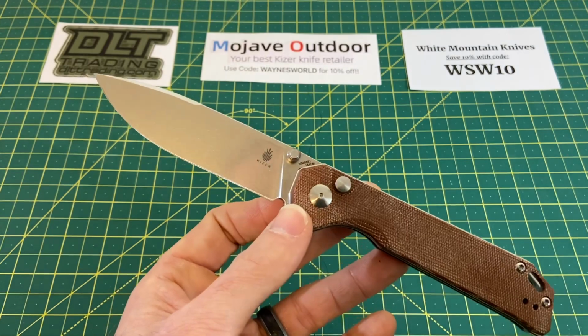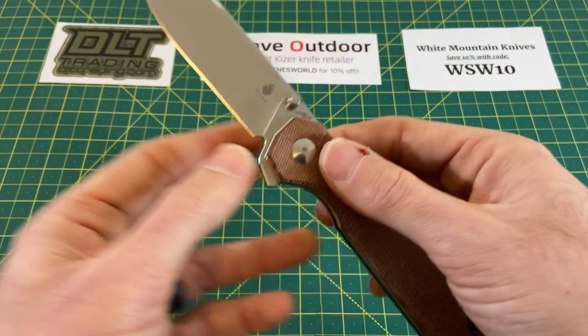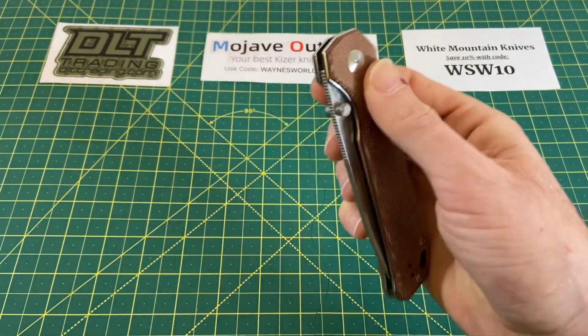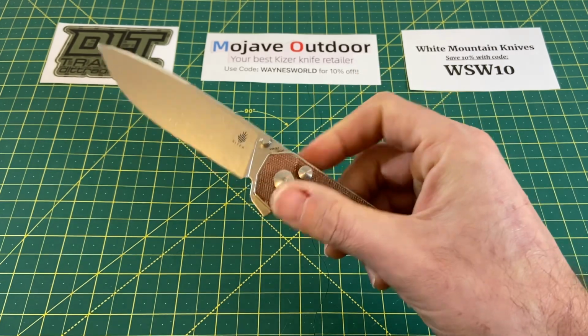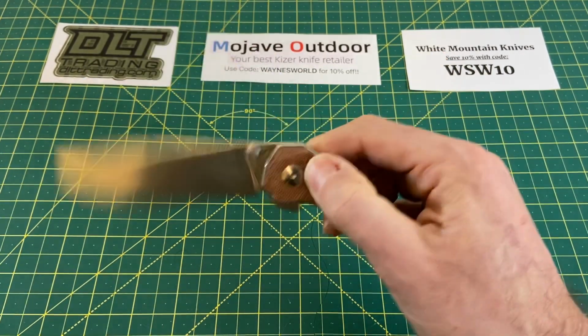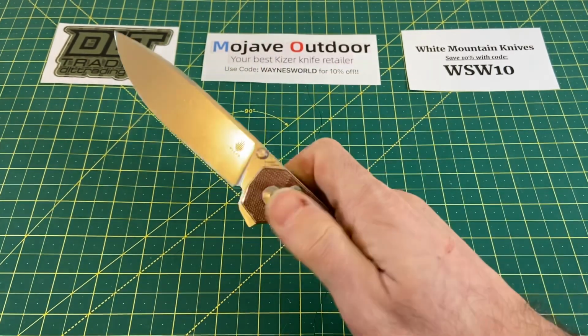Just like me, I was lucky enough to grab one of these when they dropped, but we all gotta wait for the next round. But they are coming, and I promise you, it will be worth the wait. It is fantastic. The fidget factor with a flipper and thumb stud, and I think this may favor my bigger hand a little better.